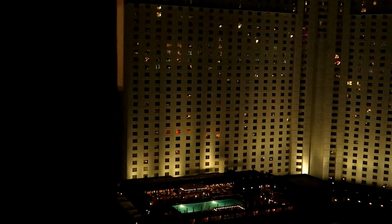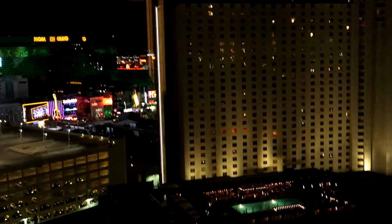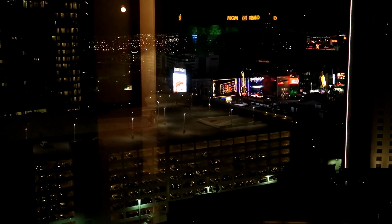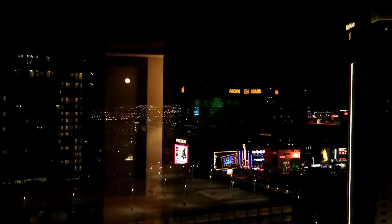So, remember that nice big tub that they had in here? Got the tub right here, ladies and gentlemen. Oh, yeah. Here's the view. Oh my God, look at that moon, baby.